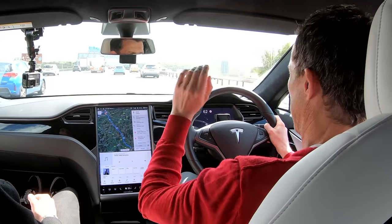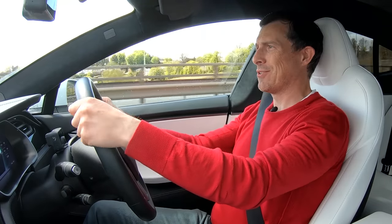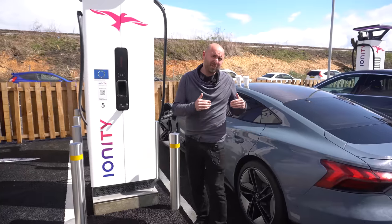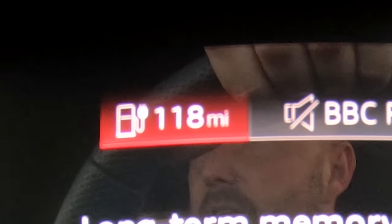No problem. I like the way it's all planned out, dead easy. I wonder how Richard is getting on with his little charging stop. We had 133 miles to get to Gretna Green, but the car's really down to 117 miles, just struggling to get its quoted range out of it.